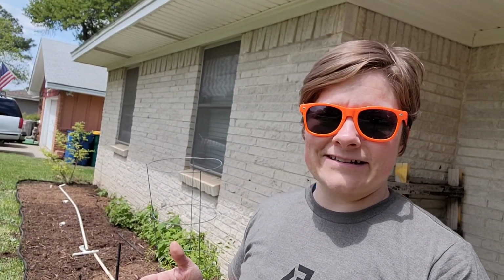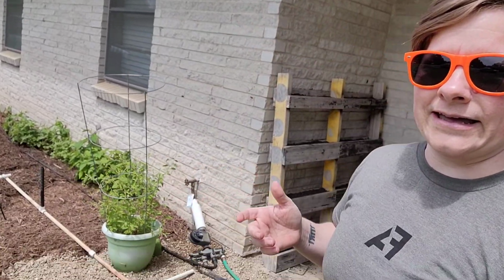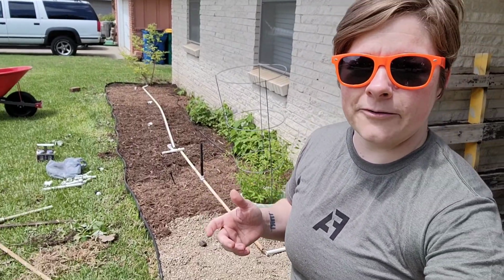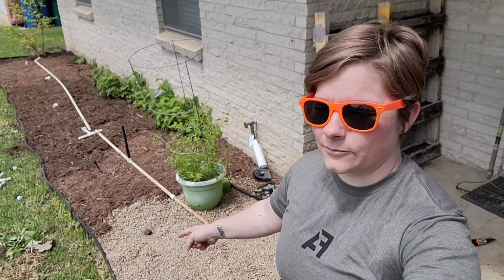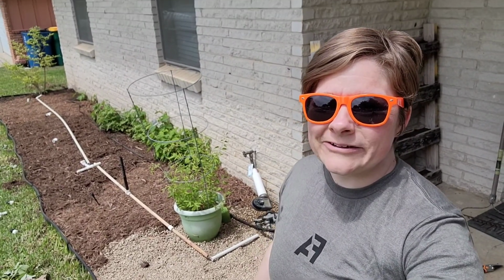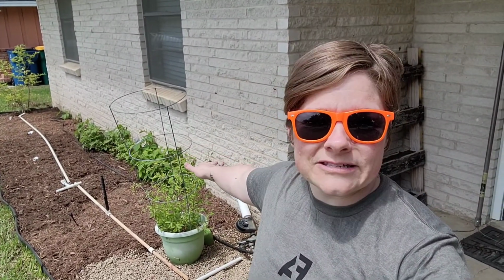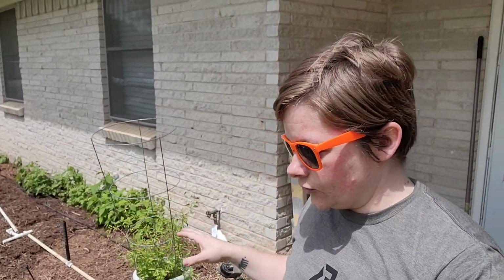Oh, sneak peek number 2. Let me know what you guys think is coming up. I went through and got the gravel in. I'm excited about that. We're going to run new irrigation. Spoiler alert. We've got the raspberries all situated. I got the wire, it's called cage wire. I'm gonna install it up onto the brick, and we're gonna make a trellis for that.